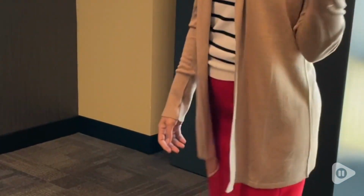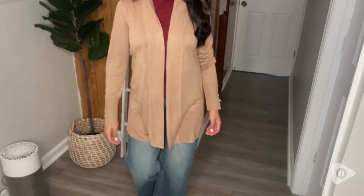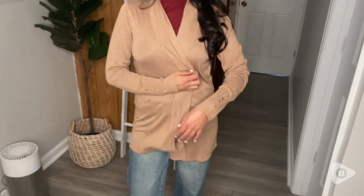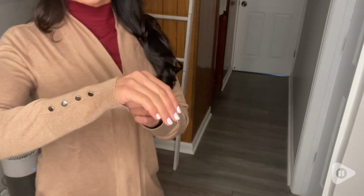You can wear this cardigan with a skirt whenever you go to work or to any meeting, or you can also wear it with something more casual like jeans, and it'll give it that touch of elegance you are looking for. I really appreciate that this is long, that it has long sleeves, and it gives me that extra layer I need since I'm always cold.